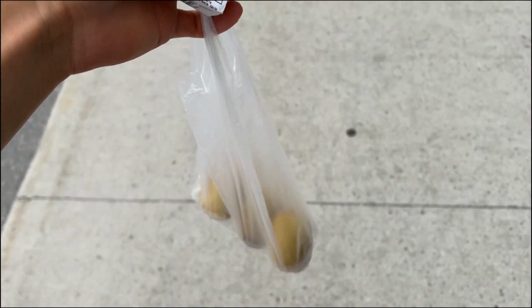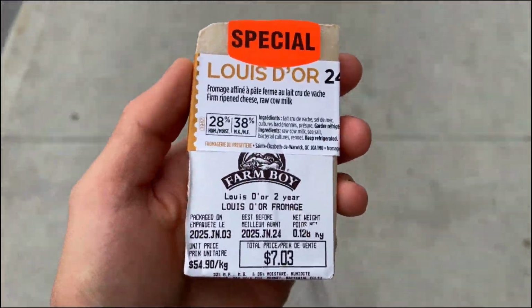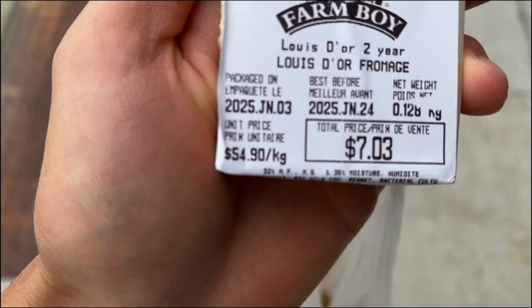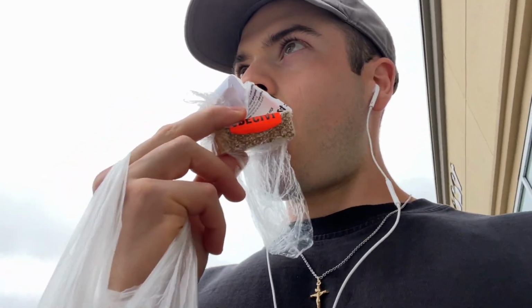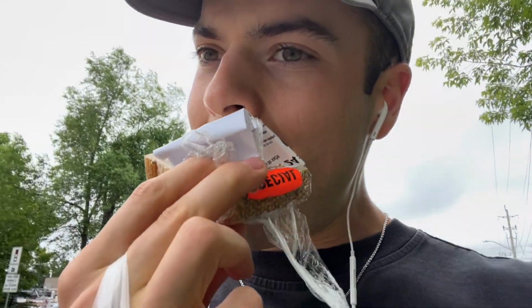Okay. We secured the goods here. We got 3 gold kiwis, and then I got some raw cheese that's on sale, still decently pricey, 55 a kilo. We got the raw cheese here. Quick taste test. Oh, it's pretty good. It's got kind of like hints of earthiness, nutty, and a slight caramel honey to it. It's pretty good though.